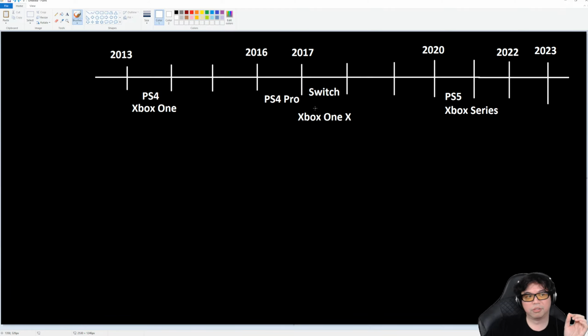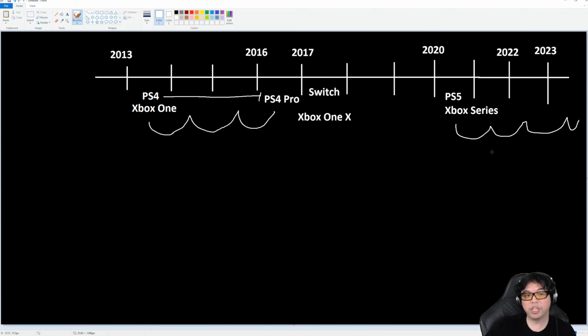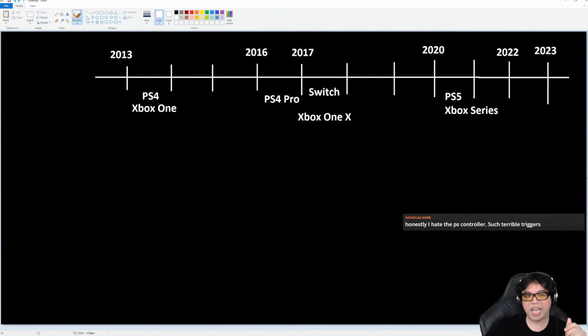But the point is, we have now gone, look at this, 1, 2, 3. So there was a 3-year gap between the base PS4 and the PS4 Pro. Now we have gone 1, 2, 3, and it will be 4 years between the PS5 and the PS5 Pro. So that is different from the previous generation. There has been a longer amount of time between the PS5 and the PS5 Pro compared to the previous generation.